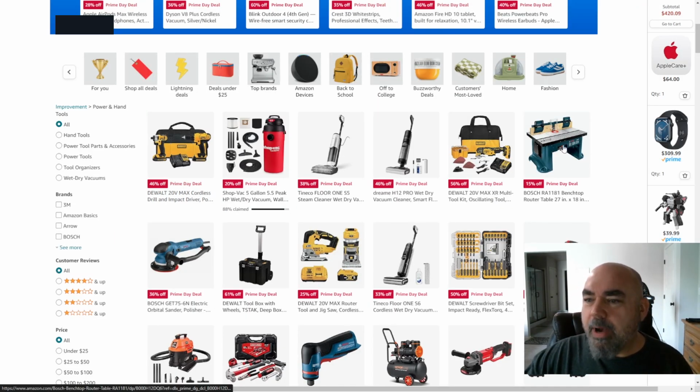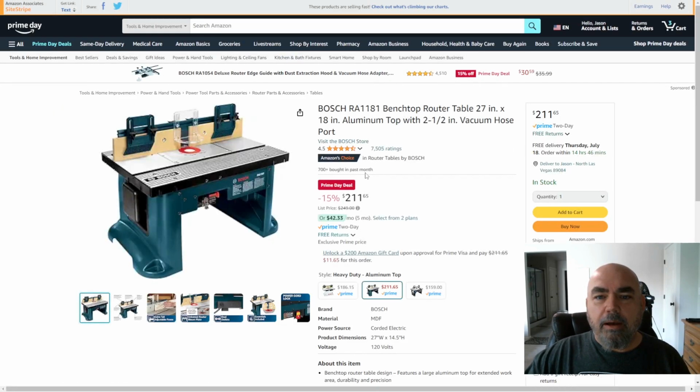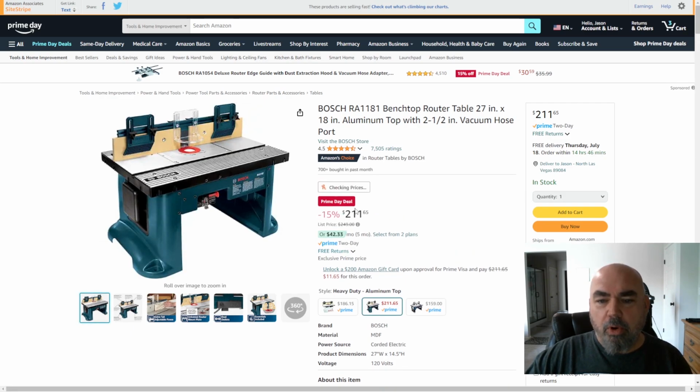So I want one of these. I really want one of these Bosch router tops. I really like them. That's not a good enough deal for me right now. Do better, Bosch. You can do better.